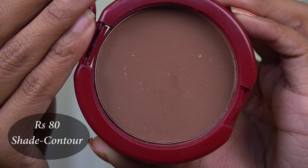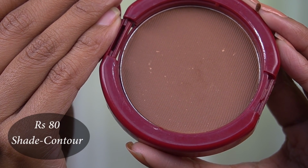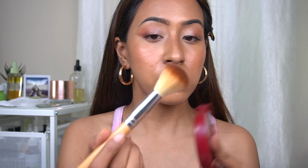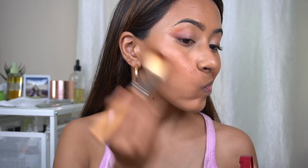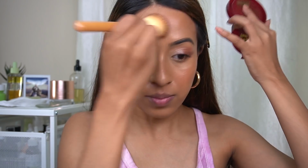So the next product I have here is again under the price of rupees 100, and this is actually a Dazzler compact, and it is in the shade Contour. Now I love this so much because this is only for rupees 80, and you're telling me I am getting a bronzer for rupees 80 only. I mean, wow. And the formula is also really good. This is the bronzer I have on top of my cream bronzer.